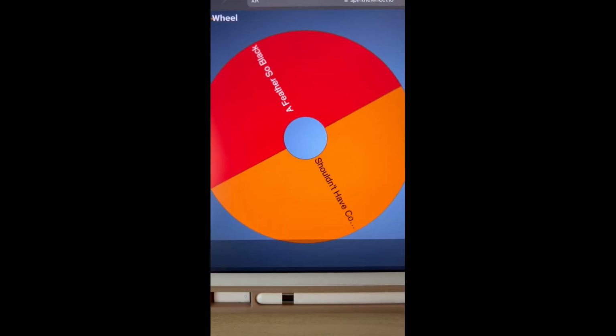So next up, we have our 2 or more love interests. This can be a love triangle, a reverse harem, a throuple, however you want to spin it, but there are more than 2 love interests in this book. So I ended up coming up with 2 possibilities for this. One is A Feather So Black, and the other one is Shouldn't Have Come. So I decided with having 2 options, I would now use my part 2 unlocking trope of using a spinner wheel to select which one we go with. So let's go ahead and do that.